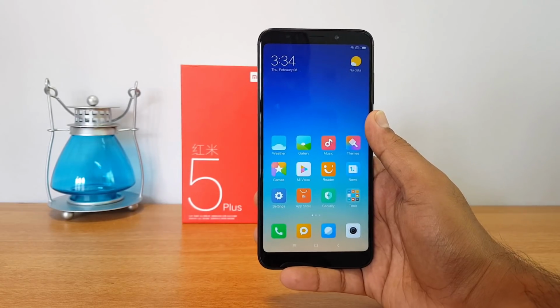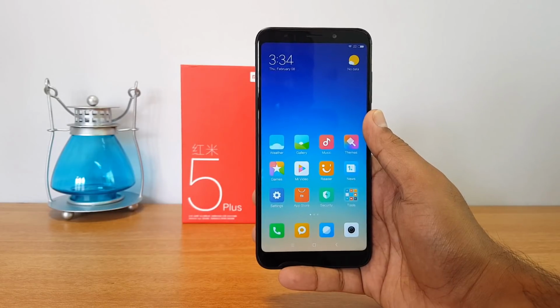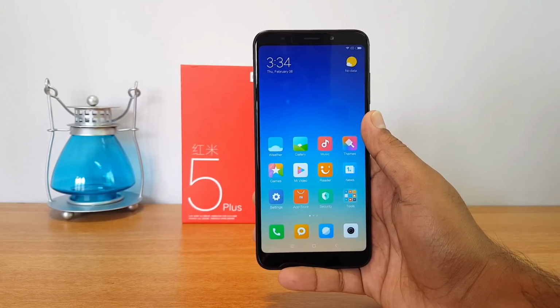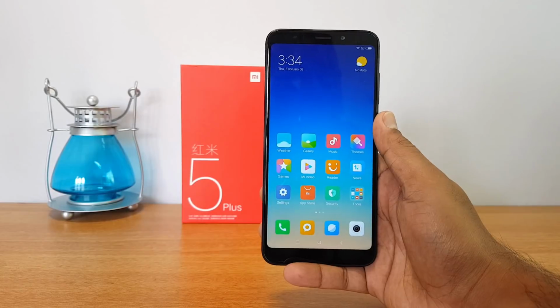So overall we feel the Redmi 5 Plus isn't anything drastic change when compared to the Redmi Note 4, but the build quality as usual looks solid, and the fit and finish is really good for the pricing it is being offered at. Now next up, let's talk about the display.